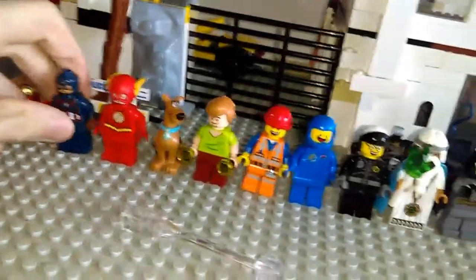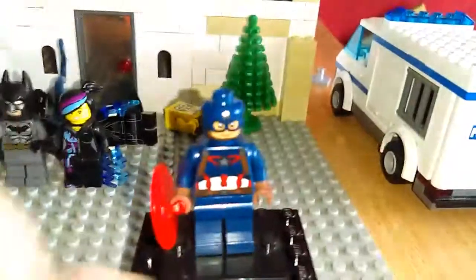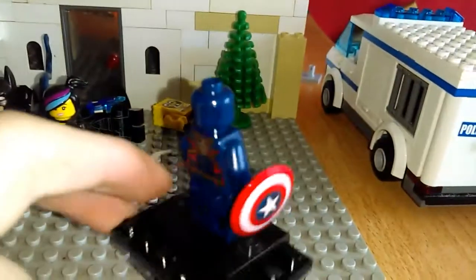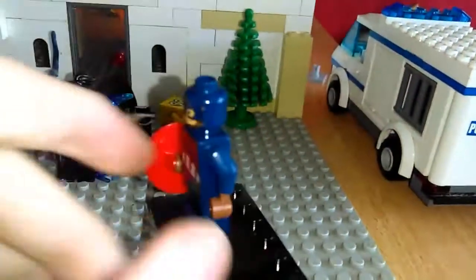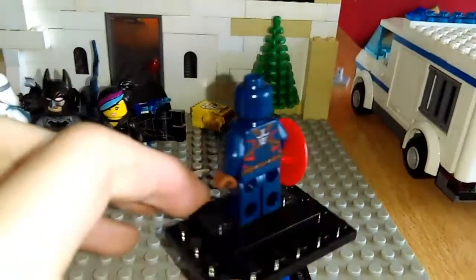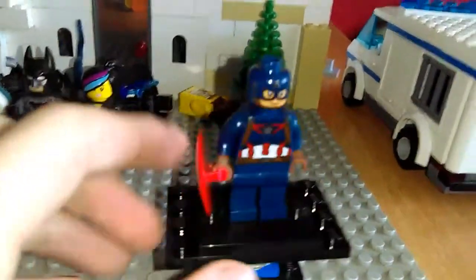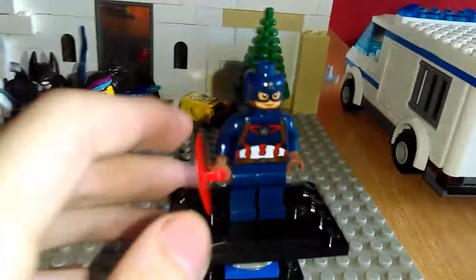Alright, let's move on to my second favorite character. Good old Steve. Steve Rogers. Definitely want to keep that on. Alright, so this is my Captain America minifigure. I actually have two. This one is completely different to the other one. I won't go get it, but it would involve me cutting, and I'm not good at cutting yet. So that's good banter, right?